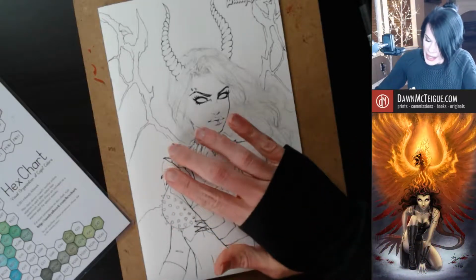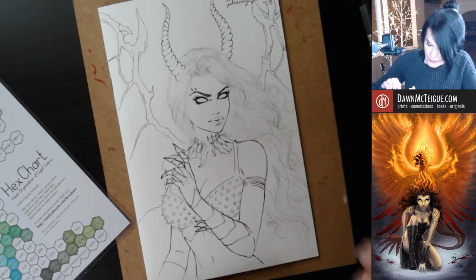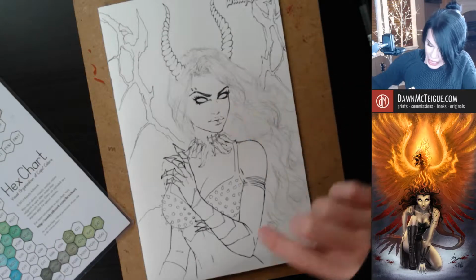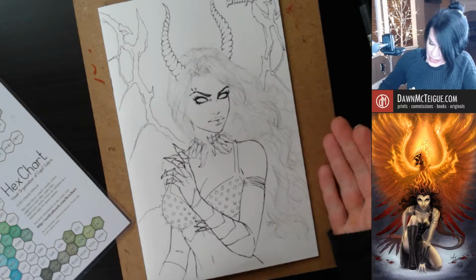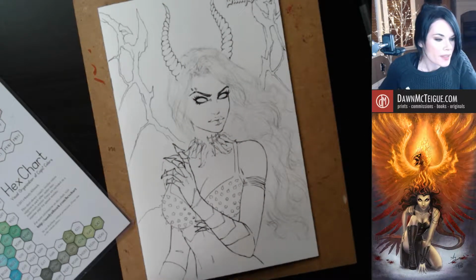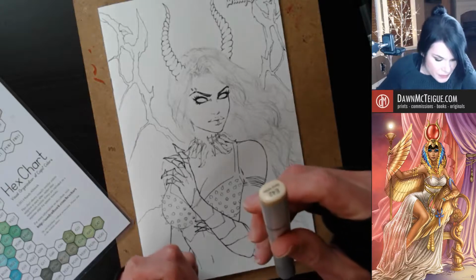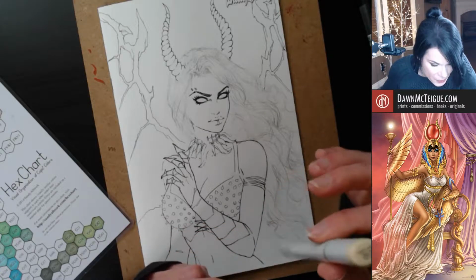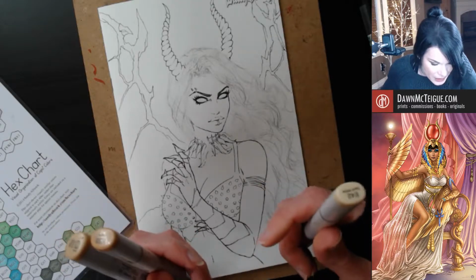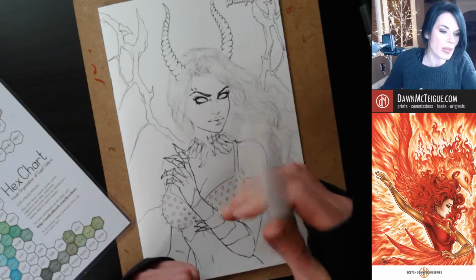All right, so the highlight is coming from here. So I'm just gonna make the light source on this side of her face. And then this side will be more in shadow. Maybe right here we'll have a little bit of a side light from whatever's going on in the background. It's a mix of brown and burnt sienna. So yeah, these ones, I'm going to start with a lighter brown just to get it going, right? It's going to be sort of the lightest tone is what I usually use as my mid-tone.